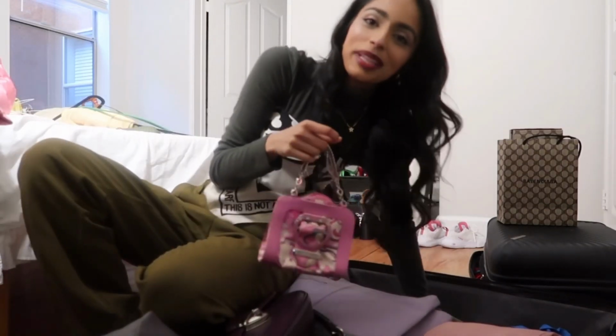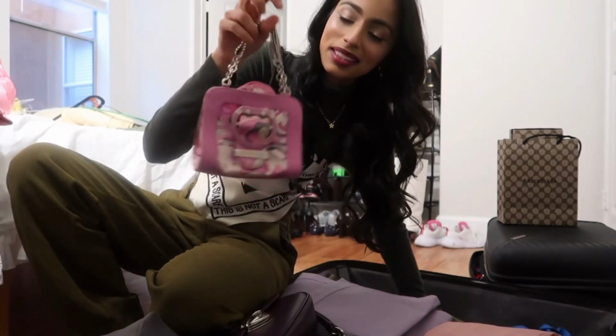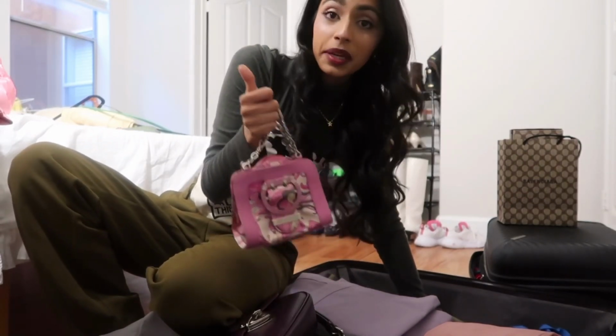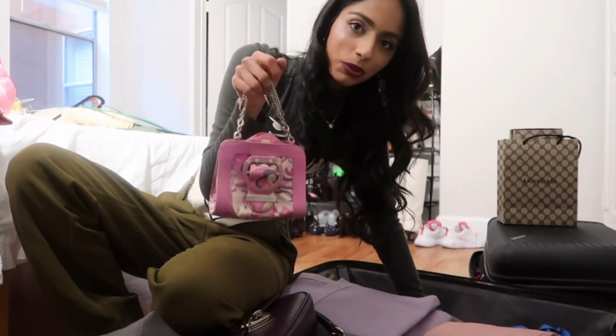So if you have been with me for a while, you've seen this. This is another vintage bag. It's a Miu Miu, perfect for, I think, when we head into the New Year's with these sparkly things. Also, if you saw my recent video, I talked about dopamine dressing, which is brighter colors, and this is a really beautiful bright pink.